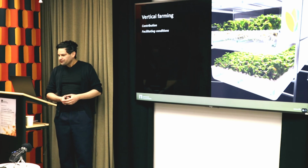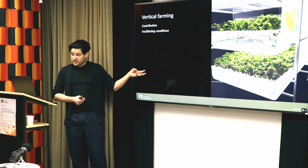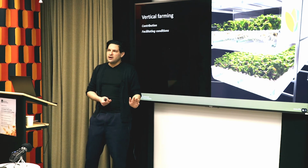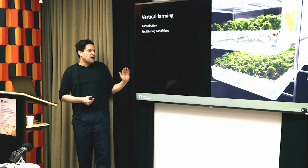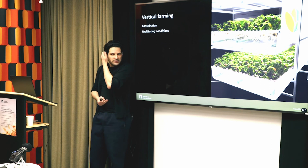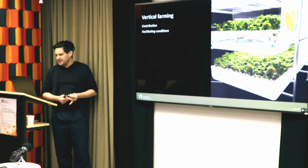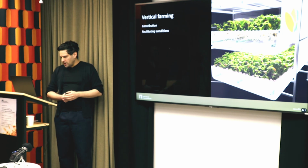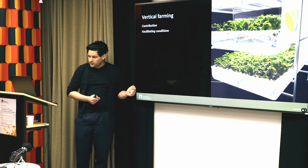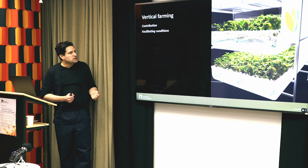You still need some pesticide because it's very difficult to control an environment to get rid completely of pests, but you need much less pesticide. And more importantly, the pesticide that is being used in this environment can be prevented from leaking out to the environment and coming into contact with non-pest insects and marine animals. And it also reduces water use by a lot, by a factor of 90 as well.